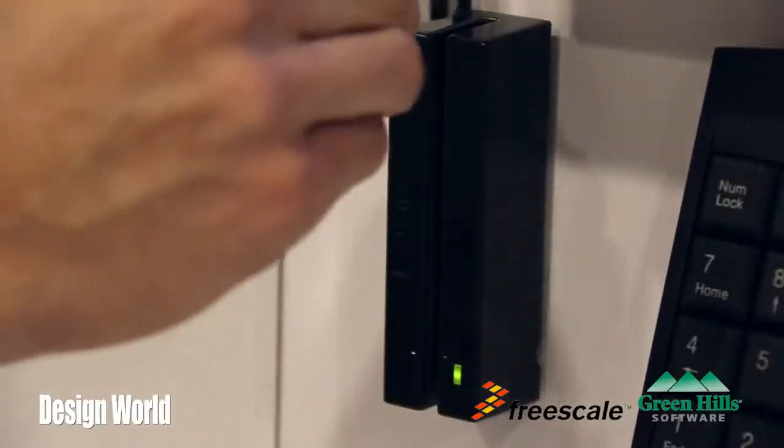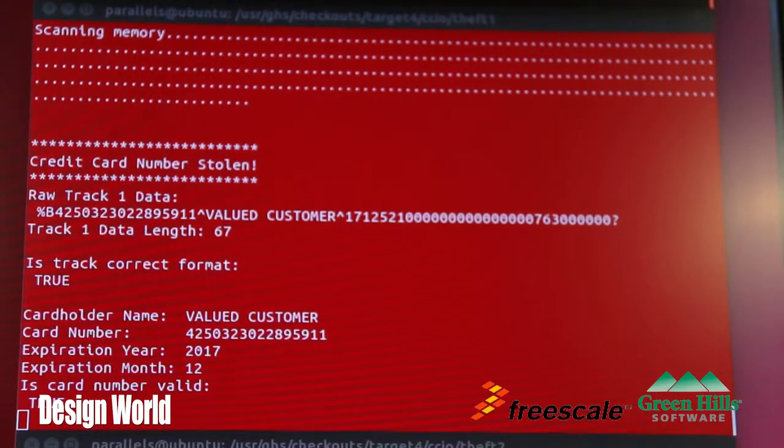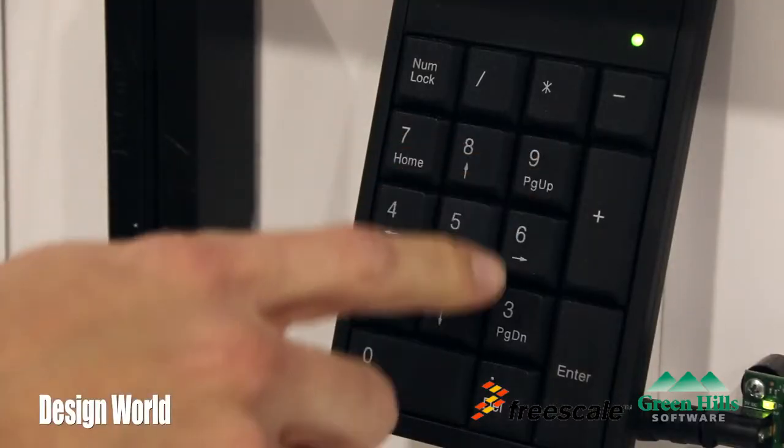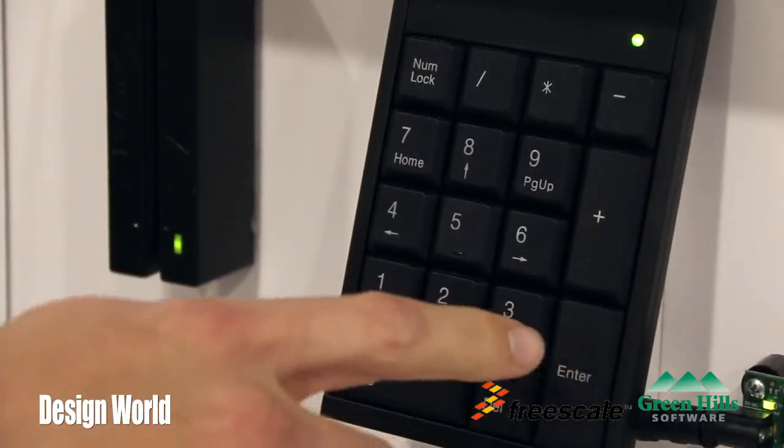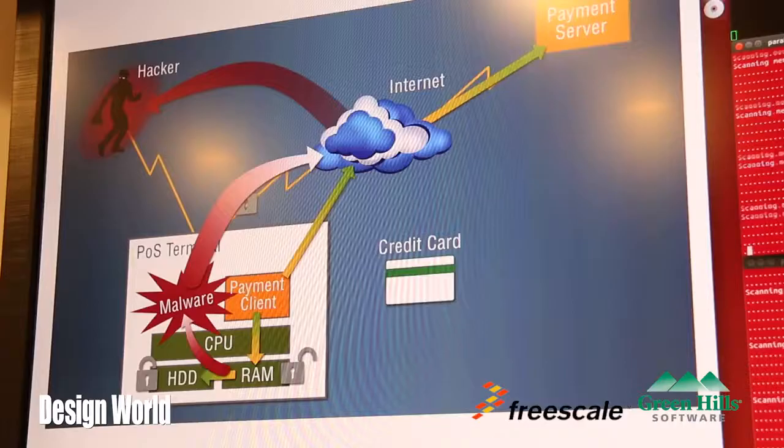So we'll demonstrate that here with this payment terminal. Now, when we swipe our credit card, we'll see that immediately the hacker's malware that's been installed on the device has read the credit card data. It finds that easily identifiable signature, and it now has your name, your credit card number, your expiration date, and any other data that was on that magnetic stripe on the credit card. Now, this is before we've even entered our zip code and completed the payment. So we can type in our zip code, complete the payment, the server has received it, and you've now purchased your goods. Now, this is really, really bad.